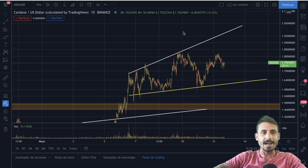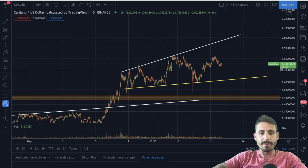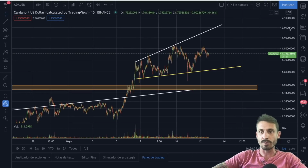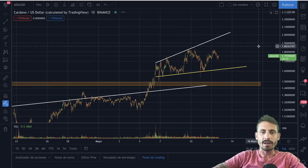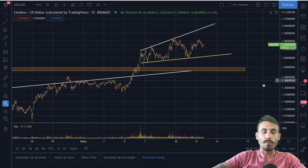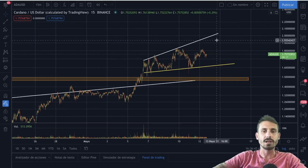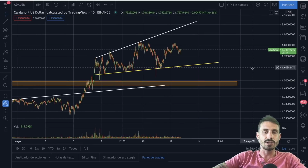Let's take a look at ADA here on the 15-minute chart, because I want to show you something very, very bullish or bearish, guys. But there is a setup here forming. Okay, we can see this ascending megaphone pattern. Remember, I am in a long trade here on Bybit, and I'm not going to close until we arrive at $2 here on Cardano against the US dollar.